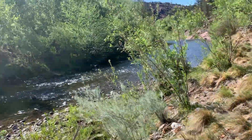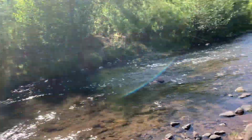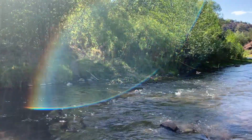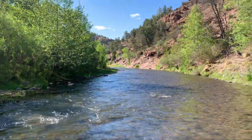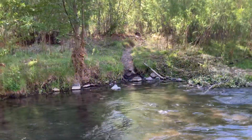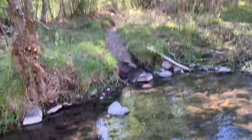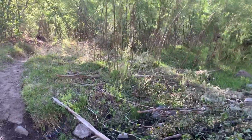We got 57 crossings between here and Doc Campbell's, and this is number 3. And it's some slippery rocks.